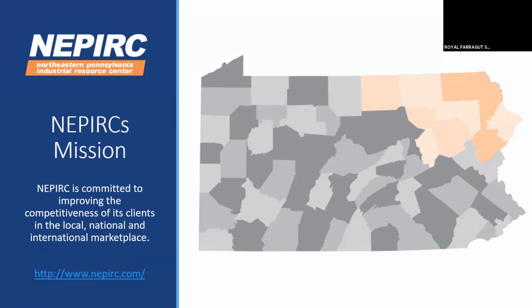It's the Northeastern Pennsylvania Industrial Resource Center, and the map on the slide is showing their coverage area in the northeast part of the state in orange. NEPIRC, as they're known, specializes in helping businesses grow through continuous improvement, effective sales and marketing strategies, and training. NEPIRC can also help with industry certifications and leadership development. NEPIRC offers experts in continuous improvement training and audits, and I personally have seen firsthand how well they do with those audits and figuring out opportunities and places to eliminate waste.